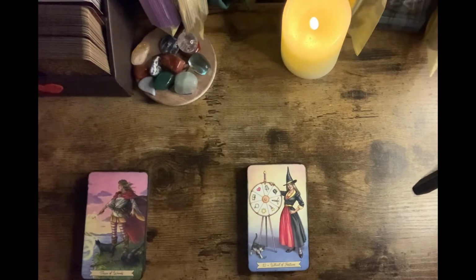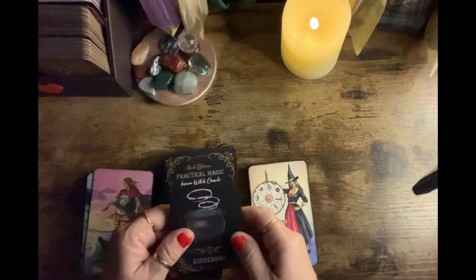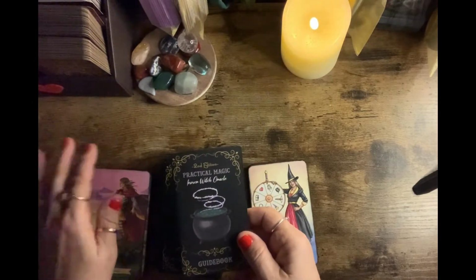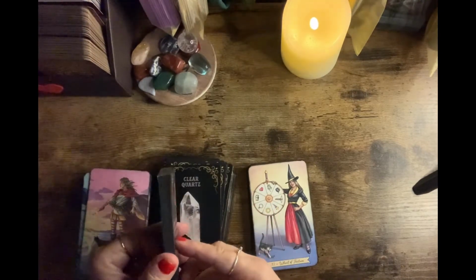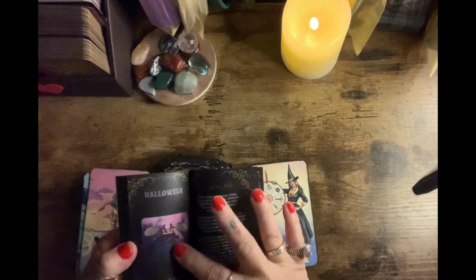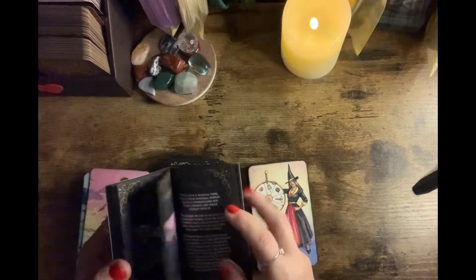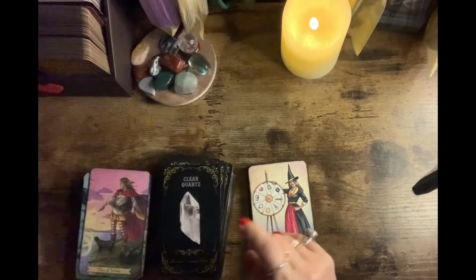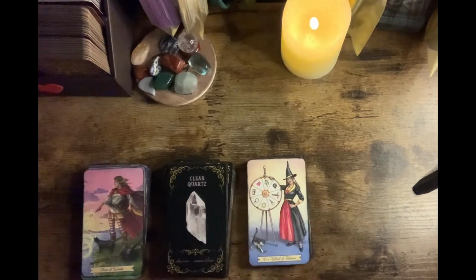oracle. Wait a second, I gotta get the book because I never remember exactly. And I have the book out here. It's the Practical Magic Inner Witch Oracle. This is such a cool book. Look at those black pages, but you have the card in here, and then a little mantra, and then about the card. But yeah, I really like this combo together. I think it goes really well.